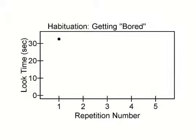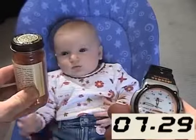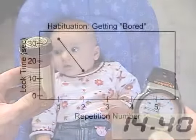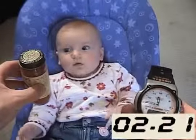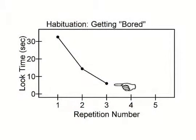After she looked away, I placed the bottle out of her view for about 15 seconds and then showed it to her again. Here comes the second time that this little girl ever saw a jar of cayenne pepper. She looked at it again, of course, but this time looked away after about 14 seconds. I hid the bottle for 15 seconds and then showed it to her again. Now she only looked for about 6 seconds. You can see the trend emerging here.